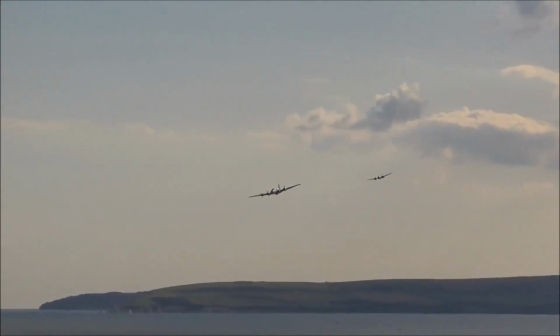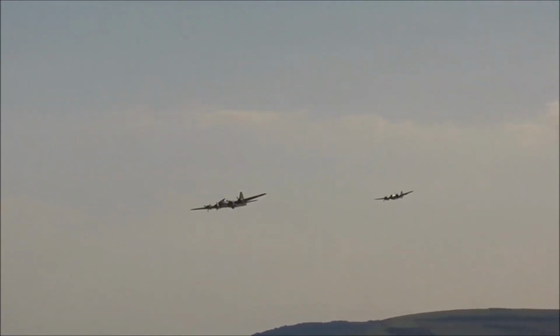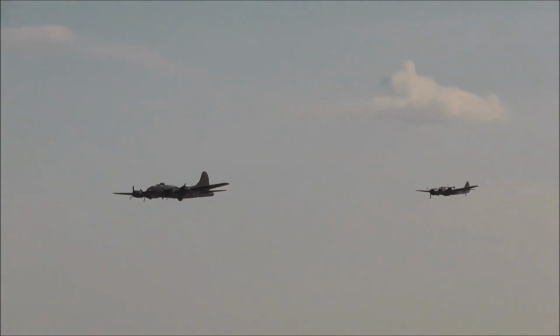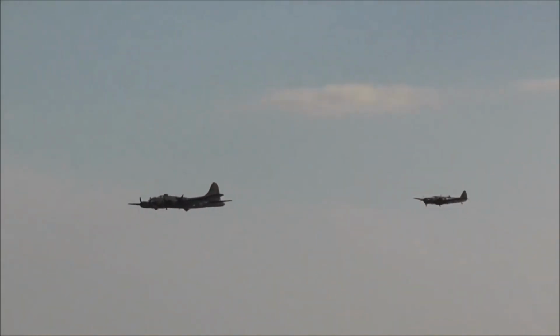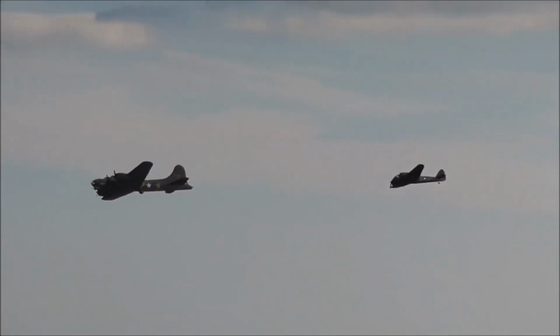So essentially, we're going to see two bombers here, the beautiful, delightful Sally B, representing the US crews, of course, and then coming up fast behind now for two, we hope, maybe three flypasts, joined with the Blenheim.